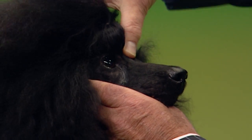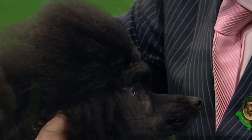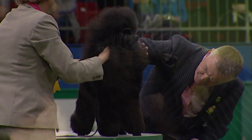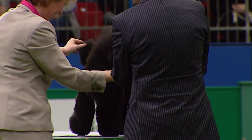There are three sizes of poodle: the standard, toy, and of course here we see the miniature poodle. All three varieties of poodle have their country of origin listed as France. But Germany is believed to have been the actual home, the breed entering France with German soldiers.